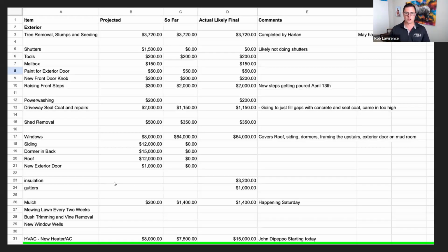Here's an example of a budget that I did on one of my houses, just showing here's my projected cost, the things I need to do, and what did it actually come in at? So I'm tracking what I did. Just a simple spreadsheet. You can make your own. I don't have one for sale or anything, it's just very basic.